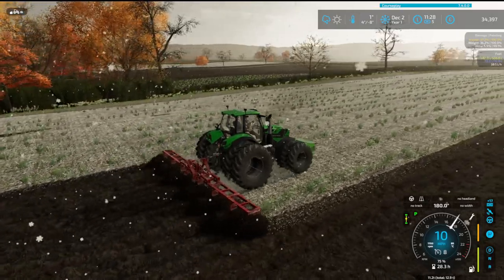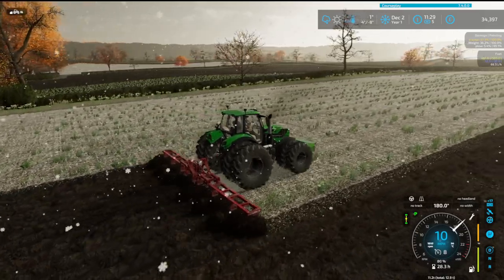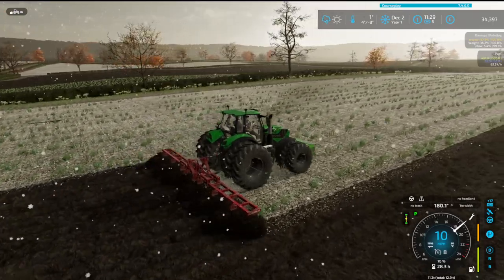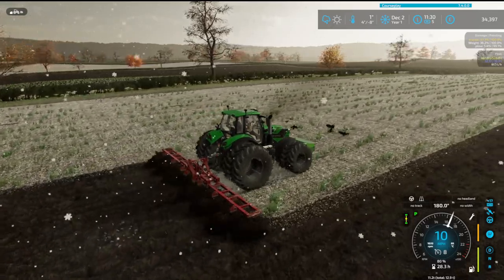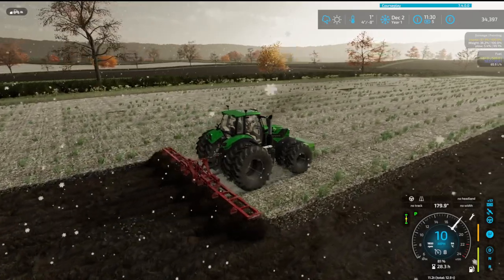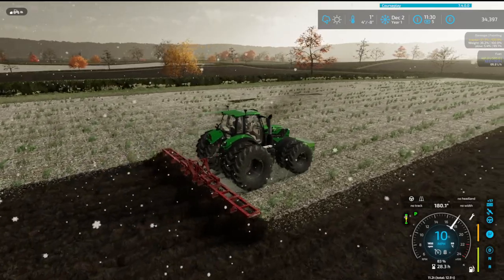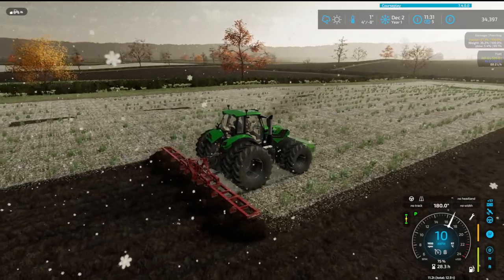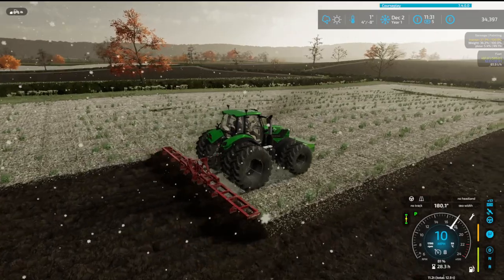This will be another field finish once we get this bit done. Too long getting this field done. Hopefully we can at least get this done before any snow settles, if it's going to settle. You can see the sky absolutely full of snow at the moment.